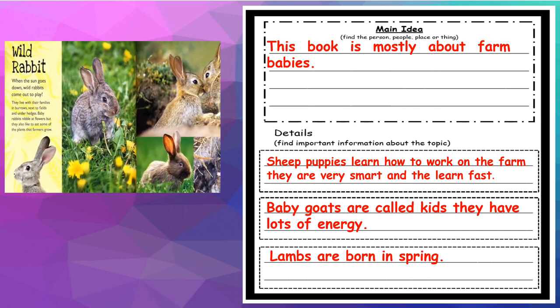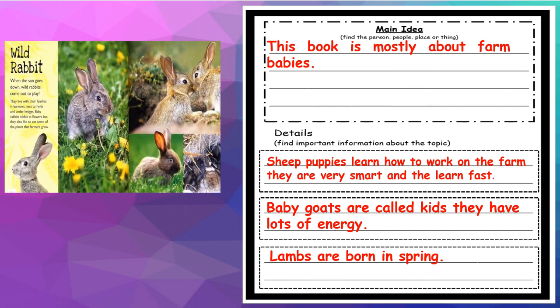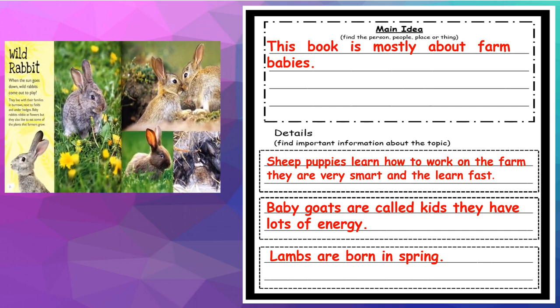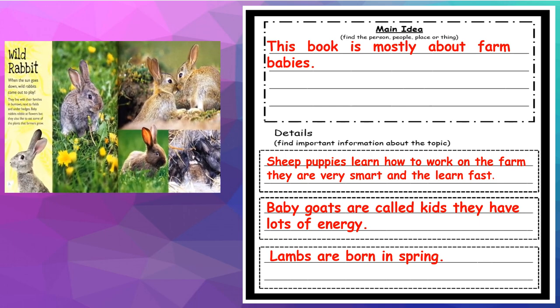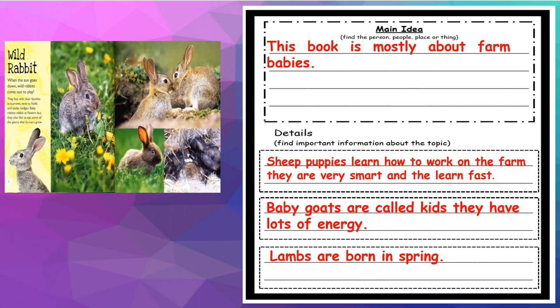Wild rabbit. When the sun goes down, wild rabbits come out to play. They live with their families in burrows next to fields and under hedges. Baby rabbits nibble at flowers, but they also like to eat some of the plants that farmers grow.